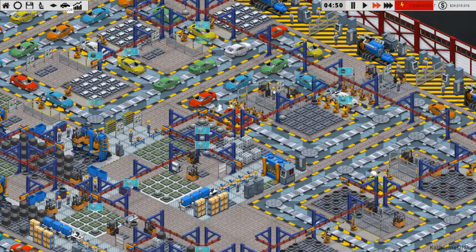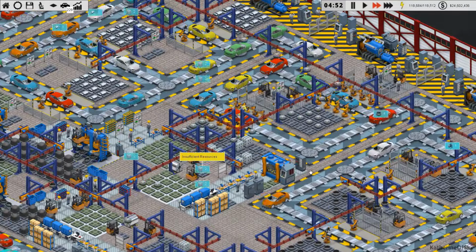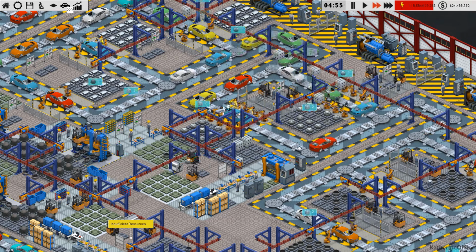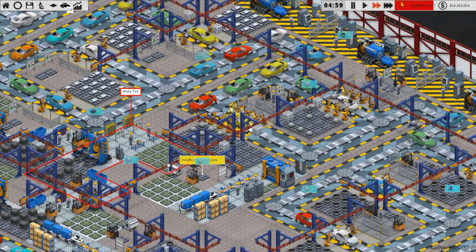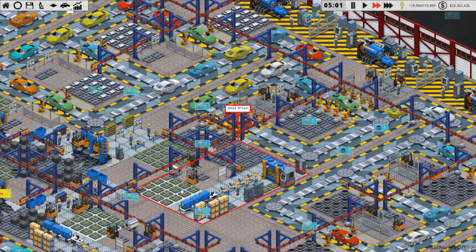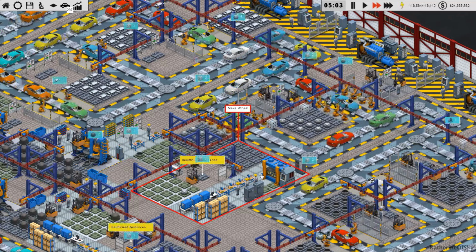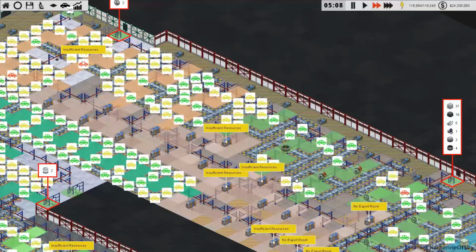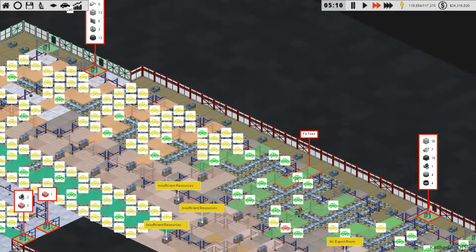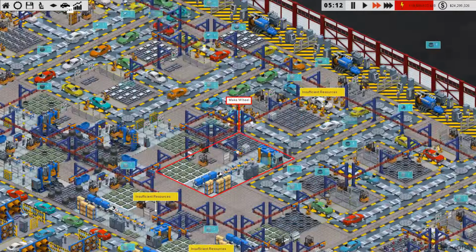Let's see if we can now... Wow, all these little floating things, how cute. I want to see that these are making-ish enough stuff for these things. We need for these guys steel. See, but the question is now, is this actually more intensive?